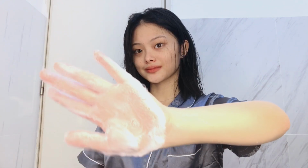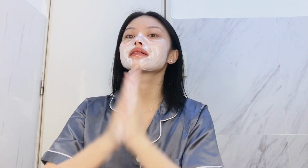To double cleanse my face, I use this Self brightening soap to get rid of any excess product and dirt on my face. This product helped brighten and exfoliate my skin.